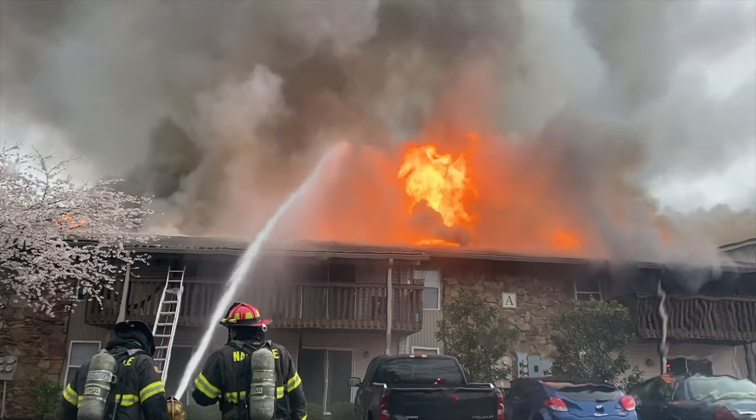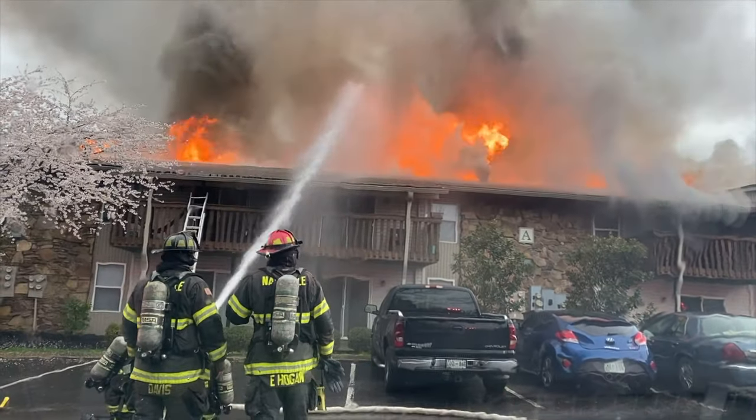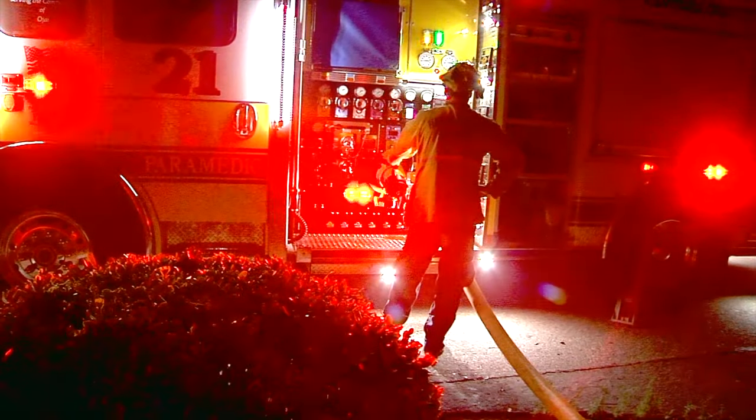There's always more than one firefighter to fight a fire. The captain tells the other firefighters what to do. The engineers stay by the truck to turn on the water.